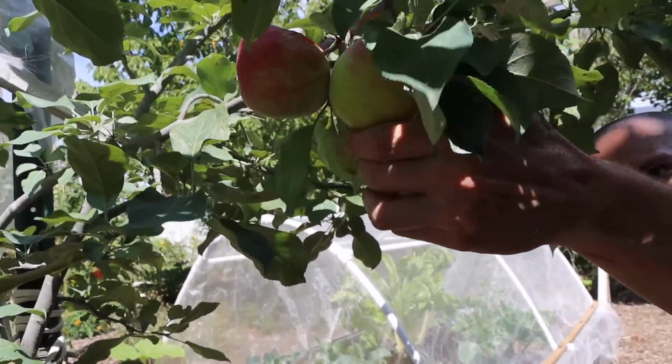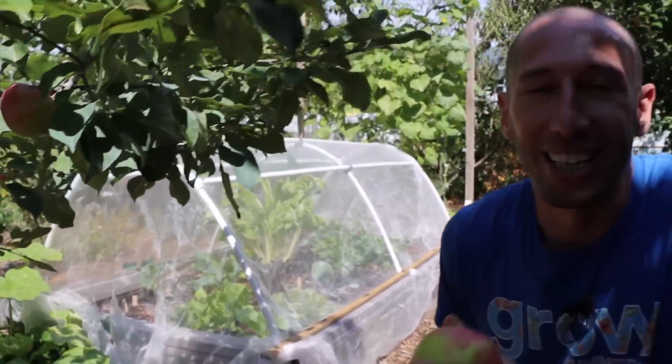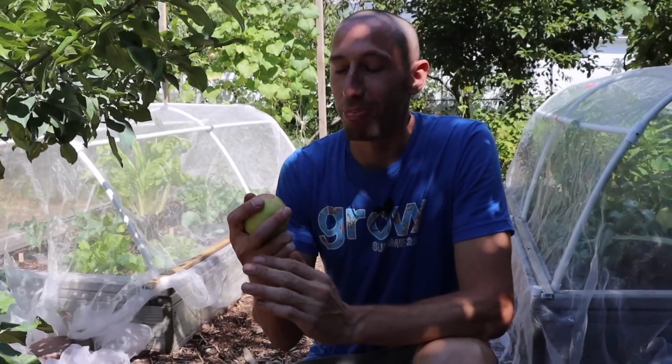So I know it still needs time. The Honeycrisp apple usually isn't ready till like mid-September, but I just got to get a taste of it. I know it's going to be a little tart, but I guarantee it tastes absolutely amazing. Honeycrisp apple, grown organically in the backyard. This is real food.